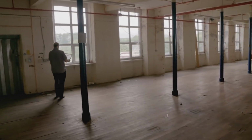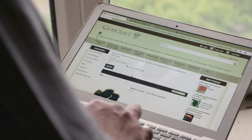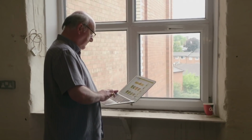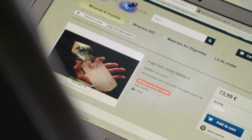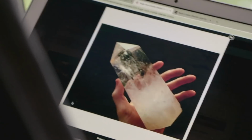With the design done, Shaun's next task is to find himself some rock crystal. I'll have to have a scroll through, see what they've got. The Fatimids got theirs in Madagascar. Shaun gets his online. Now that looks possible. I'll have a look at it enlarged. No, we'll have that.